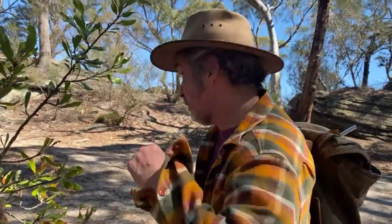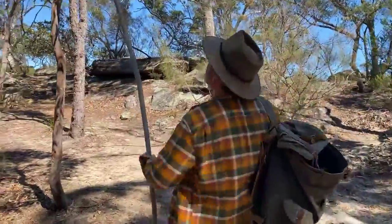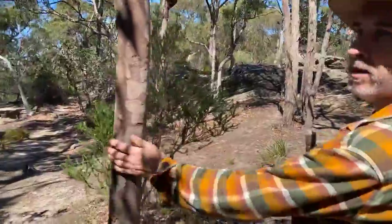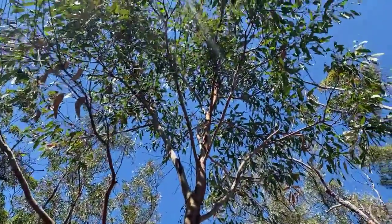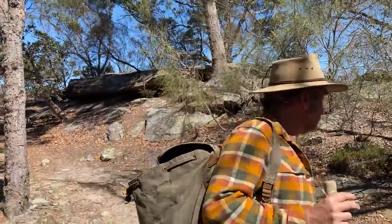Should we go over here? Come on. Oh, there's another Banksia here. And oh, look, here we go. This is another Angophora, but it's a baby one. So it's doing really well. This one's going to make it, which is awesome. There's over 300 different sorts of gum tree in Australia. 300, not 300 trees, 300 different sorts of gum tree. They're all related, cousins and stuff.